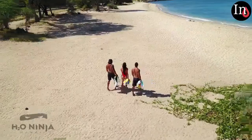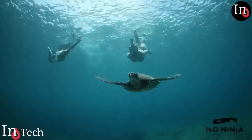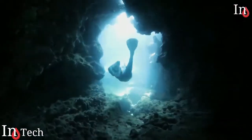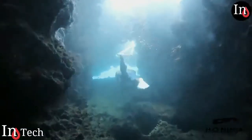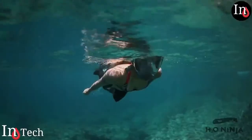Number 3. In the past months we spoke about health and mask protection. Let's have some happy and relaxing time. Introducing the H2 Ninja Snorkeling Mask. It enables you to breathe underwater through the nose and mouth as naturally as usual. It also allows you to swim freely without any tubes in your mouth and to see very clearly.